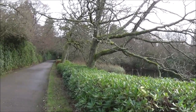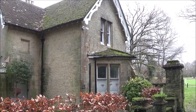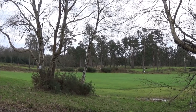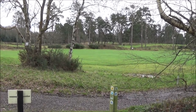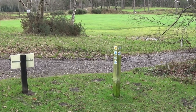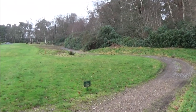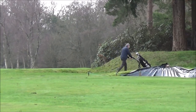We turn left along the rhododendron drive. So we carry on onto the golf course. So a very nice course. I'm not sure, it may have been designed by Peter Alice, but don't quote me on that. But anyway, there's a marker post here, and we're taking this little footpath off to the right. Enjoying the course.